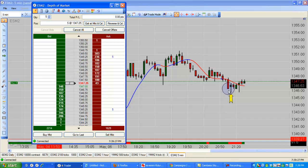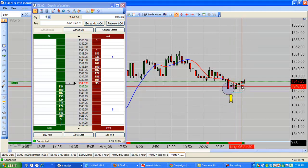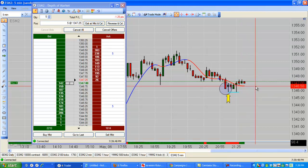As I mentioned, it was the tail of this candle that put the whole trade in my head. Right here is what triggered us in. But one thing that I do like about the trade, even though it hasn't moved in our favor yet, is we've got this little double bottom right here. See these two wicks, which pushed us up on the back side of the CFMA1.